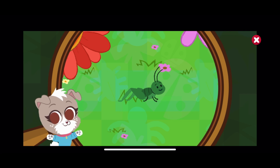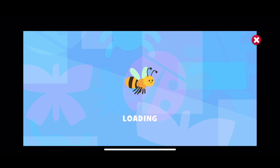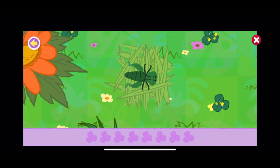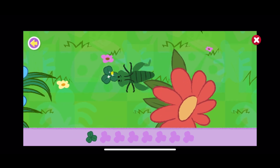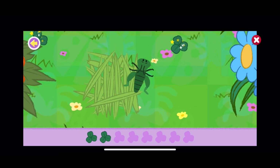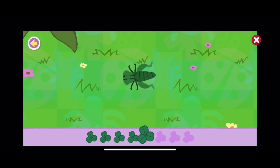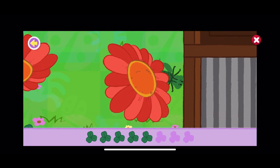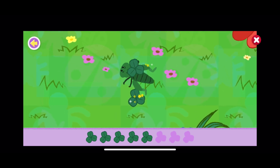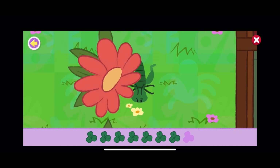You found the grasshopper. Want to know something cool? A large grasshopper can jump between 10 and 20 times its body length without using its wings to fly. Help the grasshopper gather all the clover. Watch out for the shaking flowers. They'll slow you down.